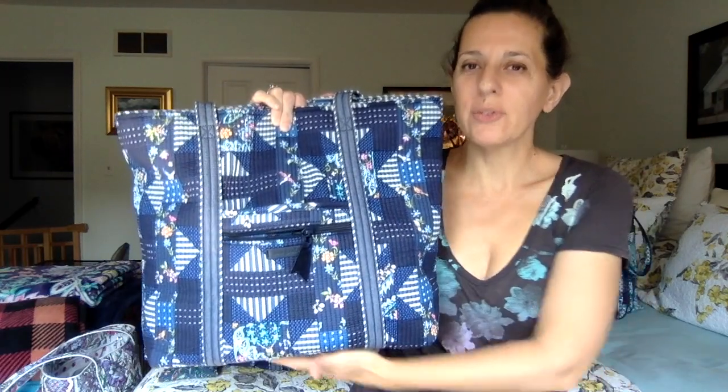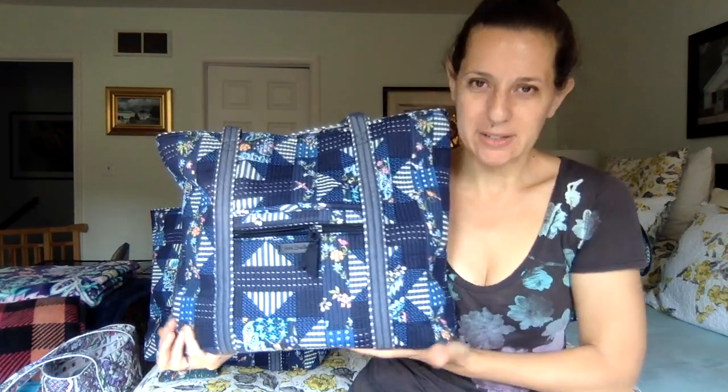And it definitely creates a softer feel, a feel with more folds. The bag feels more lived in right off the bat, and it has more of a luxe feeling, I think. And so that's why I love my deluxe Vera Tote. I just love that thing.